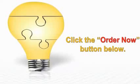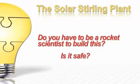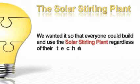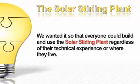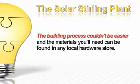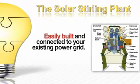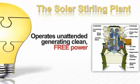The 2 questions that come up the most about the solar Stirling plant are, do you have to be a rocket scientist to build this? And is it safe? We wanted to make it so that everyone could build and use the solar Stirling plant regardless of their technical experience or where they live. The building process couldn't be easier, and the materials you'll need can be found in any local hardware store. The best thing is, on average, the total cost of everything you'll need is less than $100. The solar Stirling plant can then be easily built and connected to the existing power grid in your home. It's a self-contained system, which is easy to install and operates unattended while generating clean, sustainable, free power.